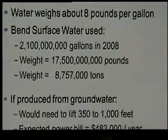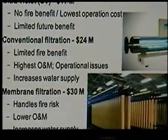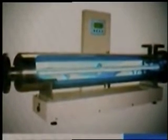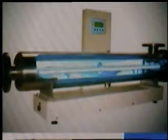I wanted to get here to an image I have of the treatment. Here we go. So we talked about treatment, and we looked at two different types of treatment. And you can see up in this upper corner, it looks a little bit like something out of a science fiction film. That's called a UV reactor, UV being ultraviolet.